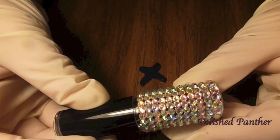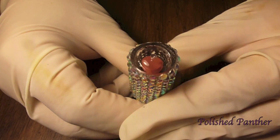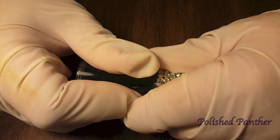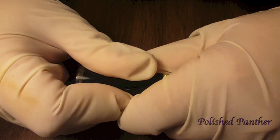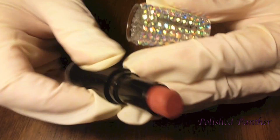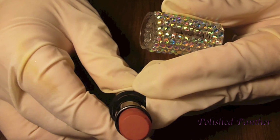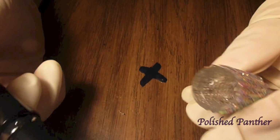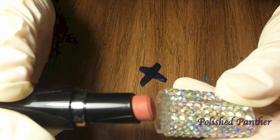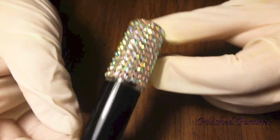This is Rose to Fame. And I leave that clear so you can see the color. The gloves aren't helping me in this, but I just don't want to risk anything. This is another pretty nudish color. So I should finish this pretty soon. Just waiting for the smaller rhinestones.